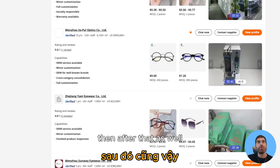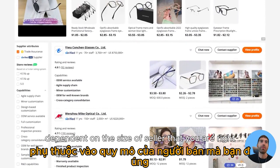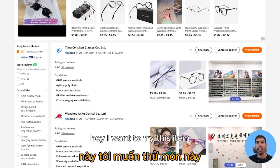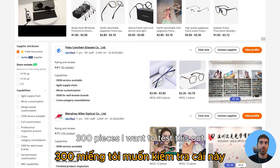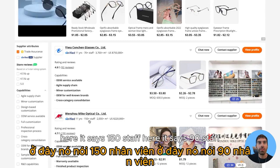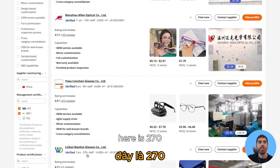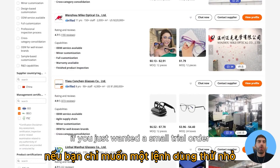Then after that as well, this is very, very important depending on the size of seller that you are, right? So if you're just getting started and you're like, hey, I want to trial this item, I only want to do 200, 300 pieces, I want to test this out. Then you see here, under the company name, it says 70 plus staff. Here it says 150 staff. Here it says 90 staff. Here it's 270.